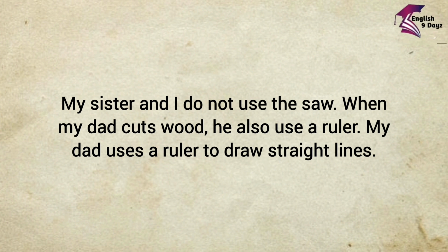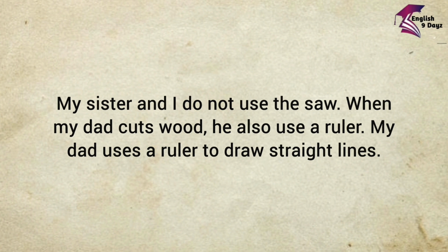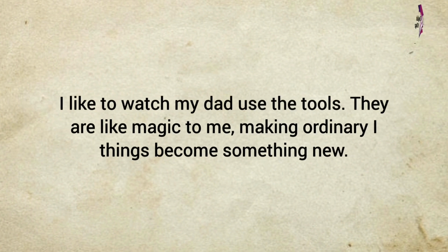When my dad cuts wood, he also uses a ruler. My dad uses a ruler to draw straight lines. I like to watch my dad use the tools. They are like magic to me, making ordinary things become something new.